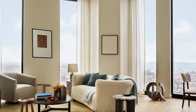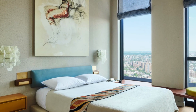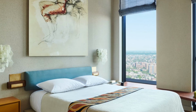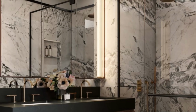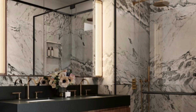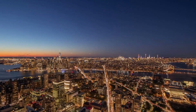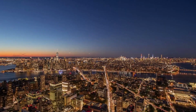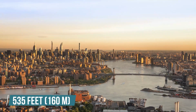Each condo has floor-to-ceiling windows measuring 11 feet tall. Due to the tower's hexagonal shape, the walls in each apartment are generally not parallel to each other. The bathrooms have custom-designed vanities with hexagonal mosaic flooring and elegant marble walls. The giant windows in the bedrooms offer a commanding view of the New York Harbor, the Atlantic Ocean, and the Manhattan and Brooklyn skylines, over 535 feet in the sky.